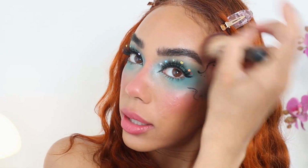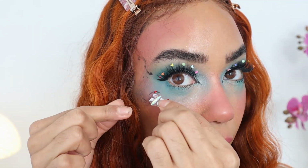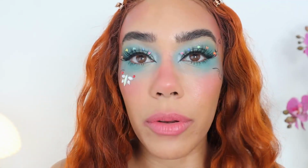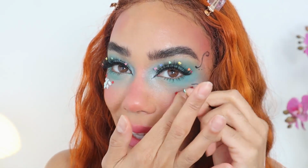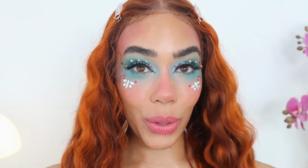I have these gem pieces. I'm just gonna take these bottom ones here. I don't want too much because, you know, it's not like I'm going to a rave here. We're just dressing up as a fairy for fun. So, like that to balance it out. I think that's so cute.